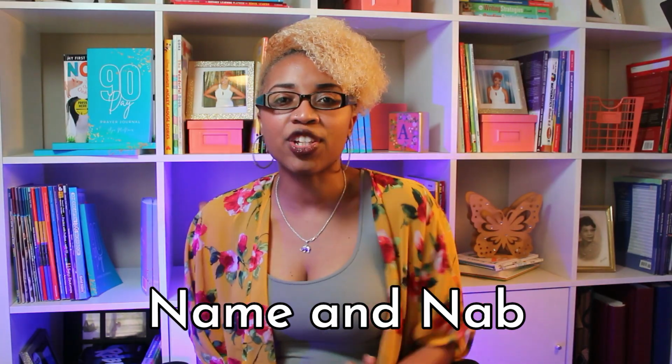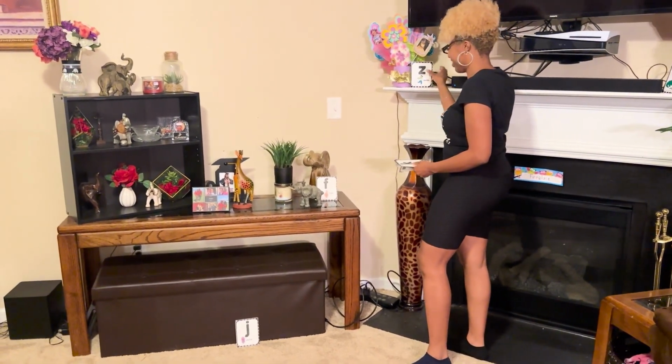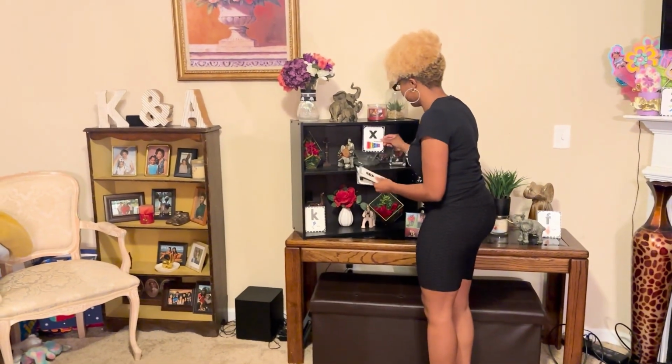Version number 3 is called Name and Nab. Hide flashcards and ask children to name the letter and the letter sound before they actually collect the letter. This is a great way to reinforce letter sound correspondence while also having a little bit of fun. Before they even grab a flashcard, they have to say the name and the sound, much like this. Before even grabbing this flashcard, they would have to say lowercase h.